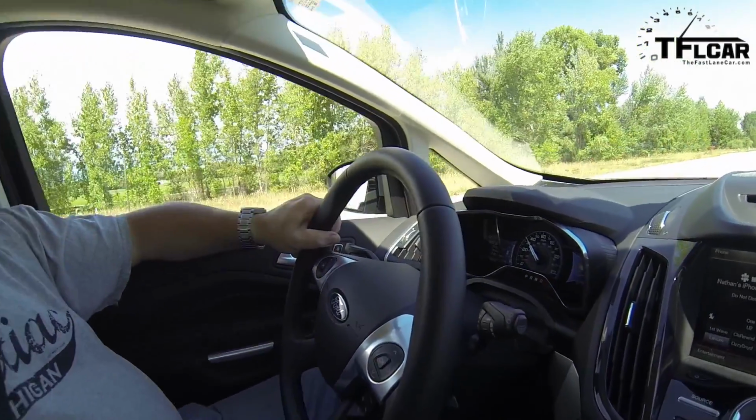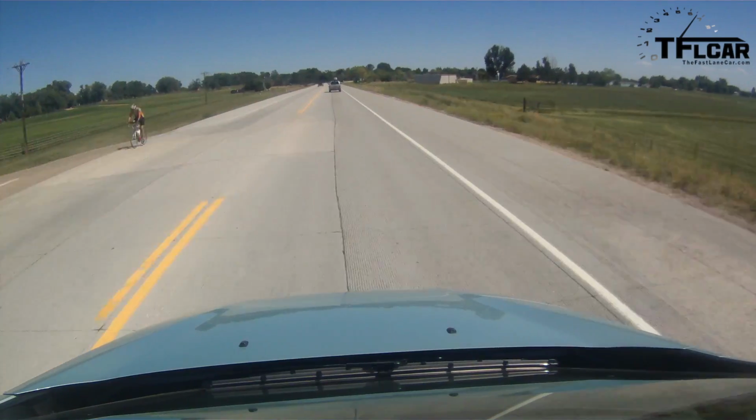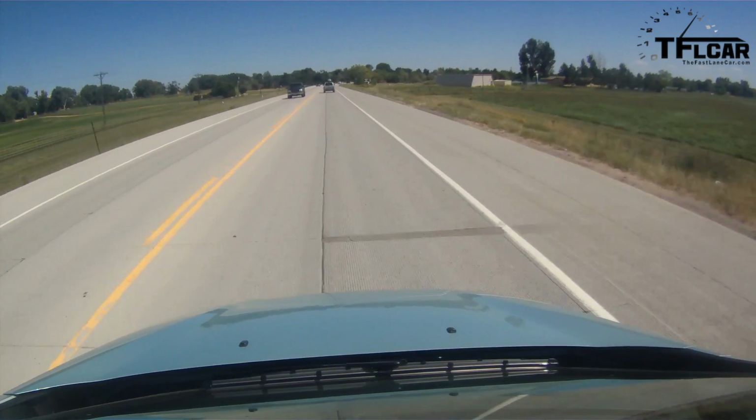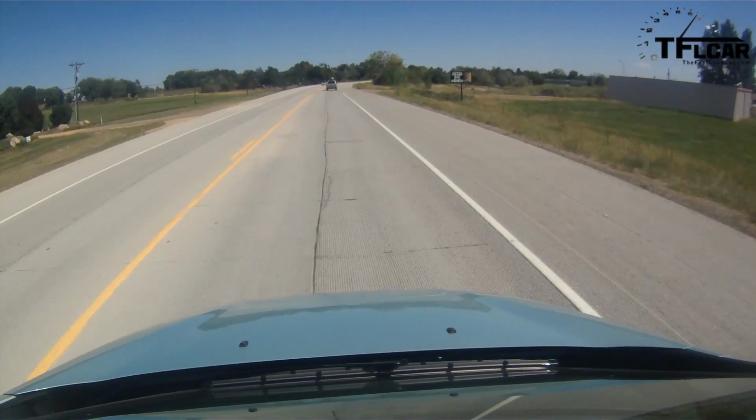Oh yeah, giving it the beans, Nathan, giving it the beans. It actually accelerates nicely. By the way, this CVT, not my favorite CVT out there, but it is built in-house by Ford. And one of the issues with it is that a lot of them have gotten rid of the whine that you hear. It almost sounds like gears meshing. This one, you can still hear it.